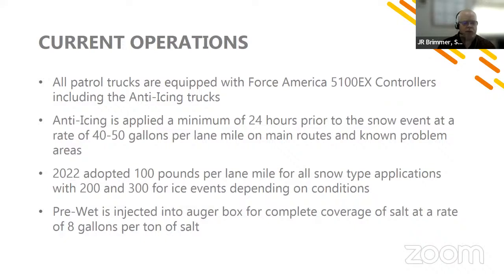In 2022 is when I guess you would say that we jumped into it and really said we're going all in on greatly reducing our salt use. So we put out our directive and we talked to our operators and said 100 pounds per lane mile for any of our snow type events. If we have an ice event, naturally we would have to increase that to get it to work with ice events. But if it's a snow event, we said 100 pounds. That's what we're shooting for.